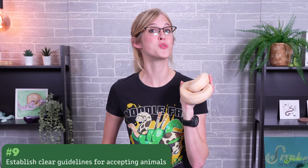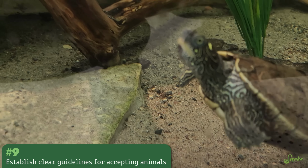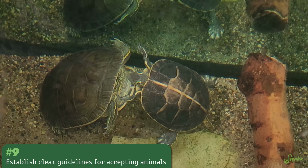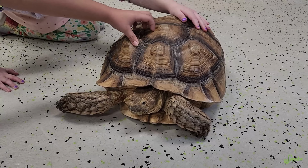Tip number 9, have a clear set of guidelines for what animals you can take in and which ones you cannot. For example, do you want to take in aquatic turtles? Aquatic turtles need a lot of space, they need filtration, special lighting, just a lot of resources in order to take them in. Plus, if you take in aquatic turtles, you will get a bajillion of them within a week. We actually don't take in aquatic turtles at Snake Discovery because of all the space that they require. Another example is, do you want to take in XL reptiles like large reticulated pythons or big sulcata tortoises? Or anacondas. They need a lot of extra space in order to house properly, even in temporary conditions. So you might want to consider whether or not you'll take those in.